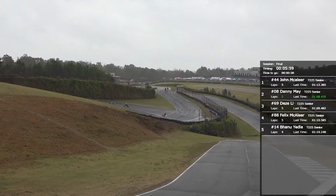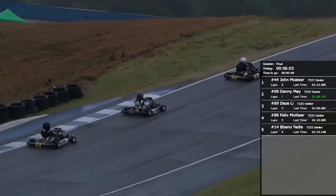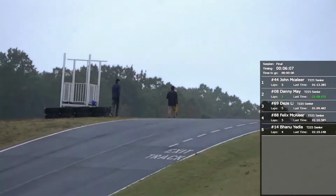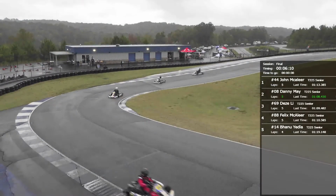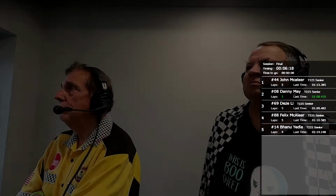So we've got wholesale changes throughout your top 4 here. Well, there you see Danny May in the 8 car. Just behind him is Desi Lee in the 69, then Felix McAleer in the 88 as those 3 battle out, coming through turn 4 right now, still chasing John McAleer, who's our leader heading down through the kink. He's on his way down to turn number 9.